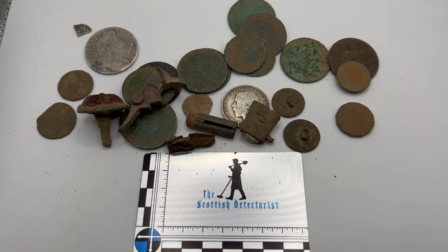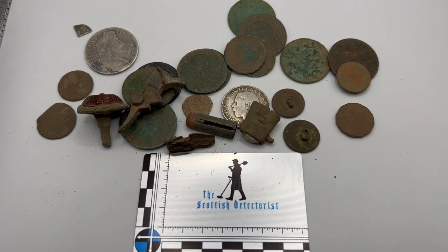So 38 coins in 2 digs. That's got to be a record. I think the best day I'd had recently was that day with Albert when we got about 19 coins between us, and that was near an old church as well. So there must be something about churches and people throwing away coins.